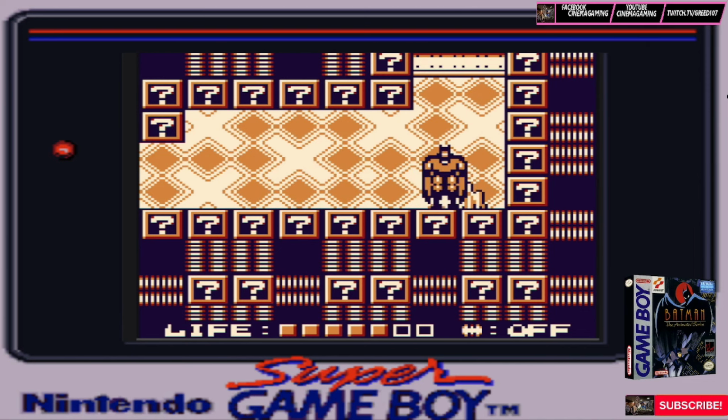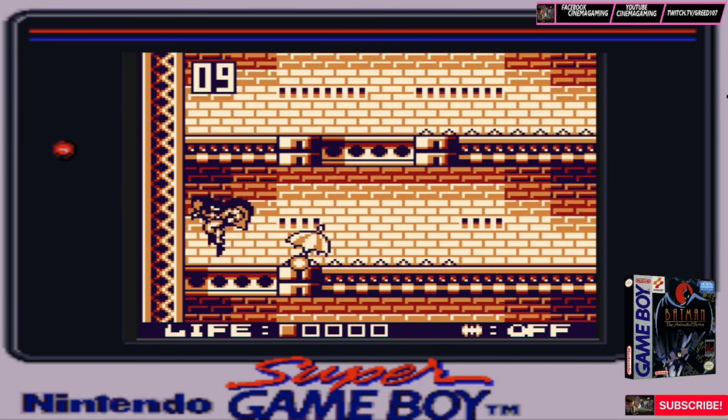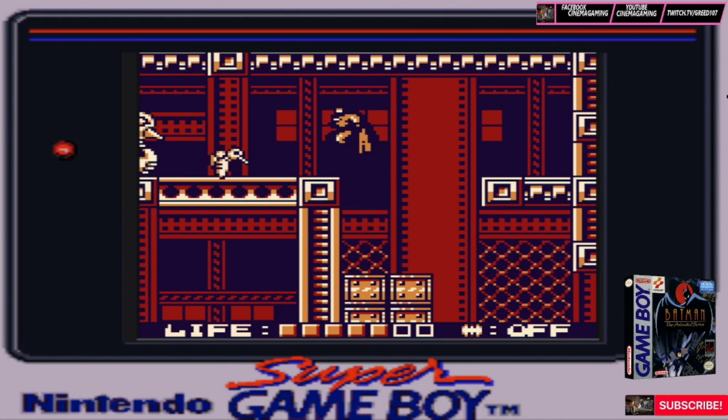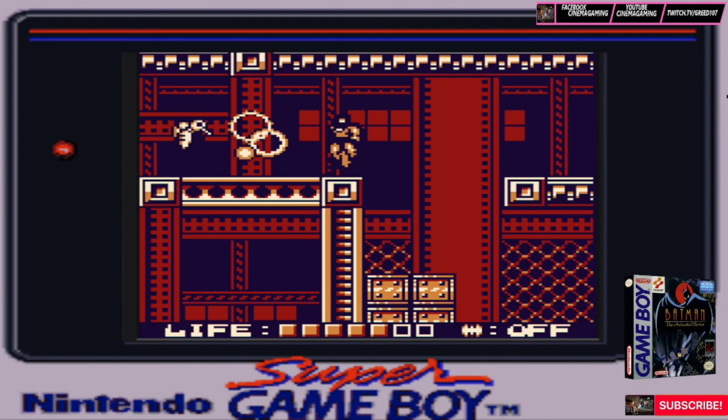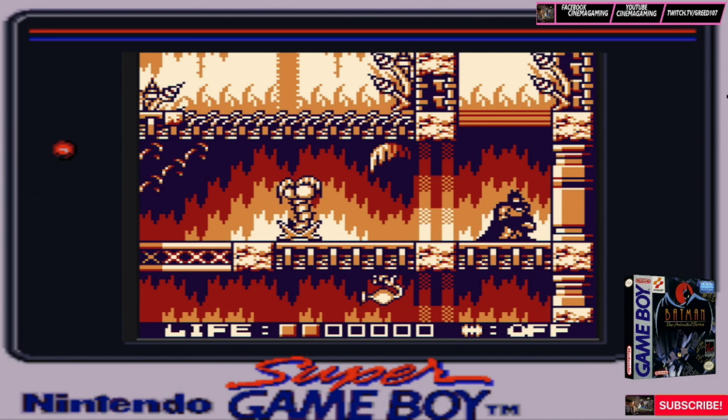Now there are no vehicle modes in this game, which I kind of wish they had, at least one driving mode to drive the Batmobile in at least one level. When you die, you don't get lives. You just use a continue. And there are only 3 continues in this game. So you basically only have 4 lives, and there are no passwords or saves.